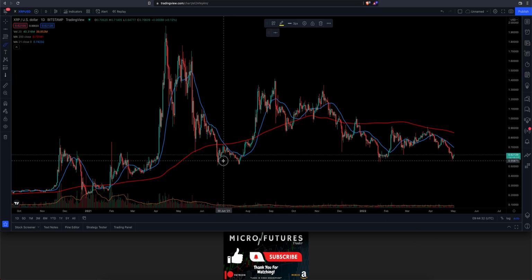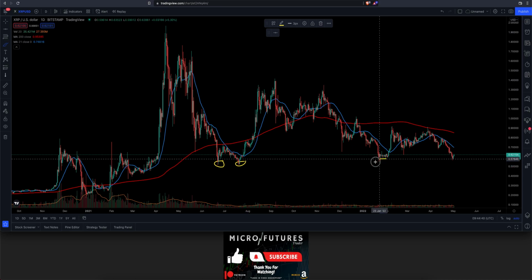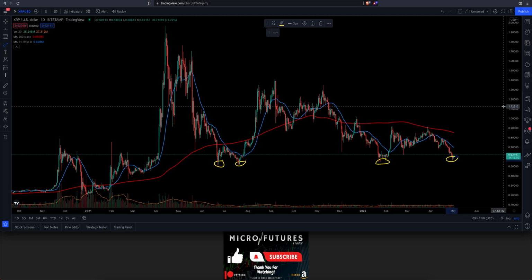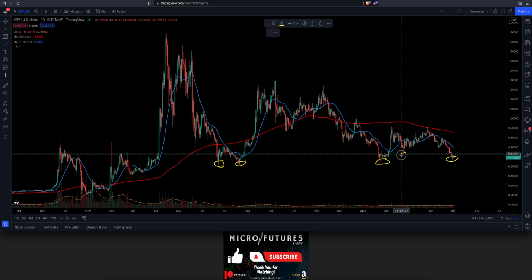So every time we've gotten down into these lows here, right around this 50 cents, and you can see it once again over here, and then our current area, we have found support when we got to this 50-cent level. This will be the 4th time that we have, if we hold, found support at 50 cents. You could say that this was a nice retest here.